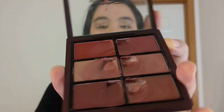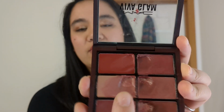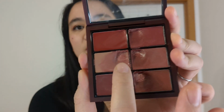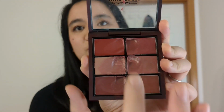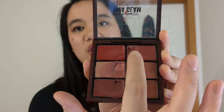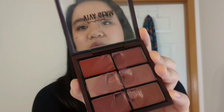All right, so let me do a quick update on my Pan That Eye palette and Pan That Lip palette. I've had some good progress. This is my MAC Viva Glam lip palette. I have not cleaned it in a little while, but okay, let's see what I can really show you guys. So these three definitely have larger pans now, which is super exciting to me. I've hit pan on this top pink shade, which is not my favorite. I find it a little bit bright, but it works for me.